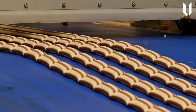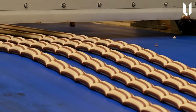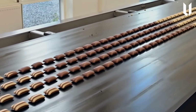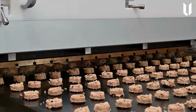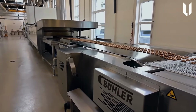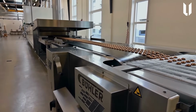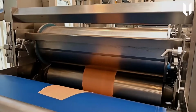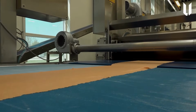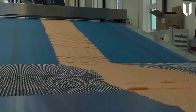Next, the shaped biscuits are transferred to large conveyor belts that move them through industrial ovens. Baking temperatures and times are carefully controlled to achieve the perfect balance of a soft interior and slightly crisp exterior. The baking process causes the dough to rise and creates the fluffy texture we all love in soft biscuits.